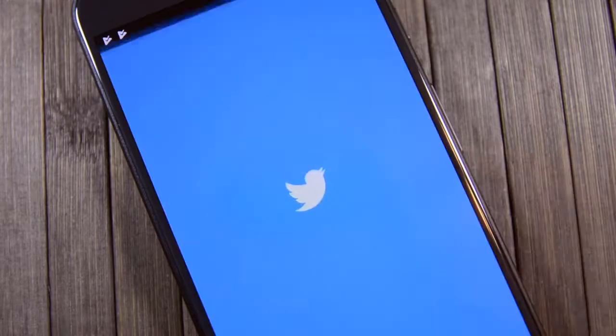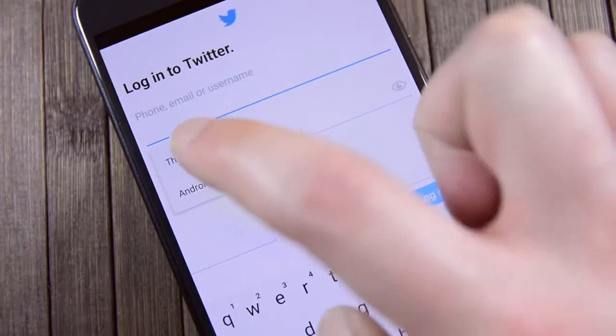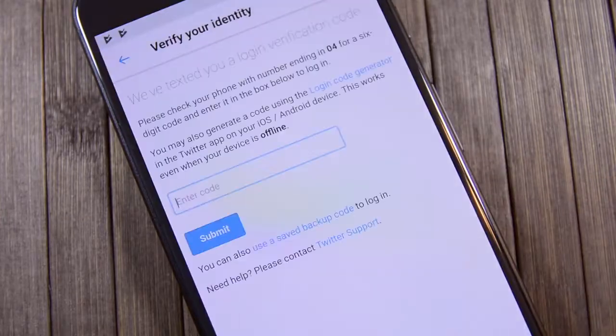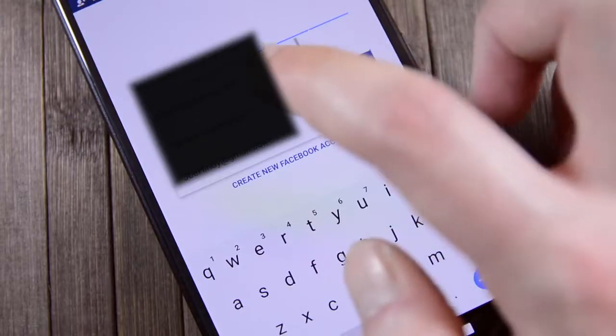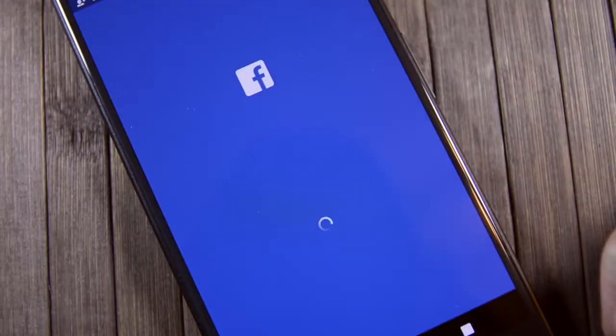The big one that everyone's talking about is the new autofill API. This will give password managers and other applications better access to login boxes and other input fields in order to automatically fill them with information. That includes Google Chrome for those who use Chrome as a password manager, and password manager apps in general are going to work a lot better with Android Oreo.